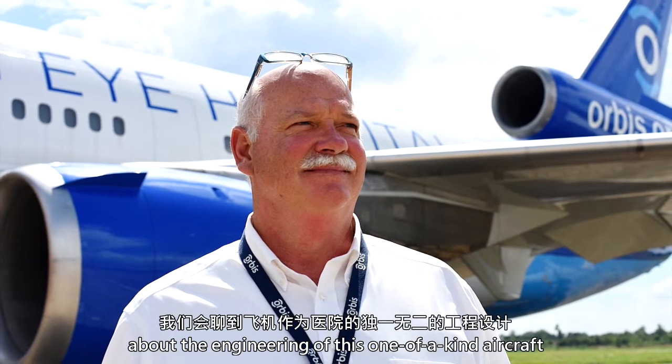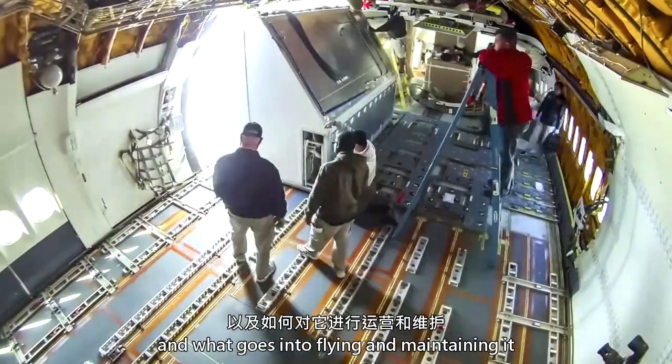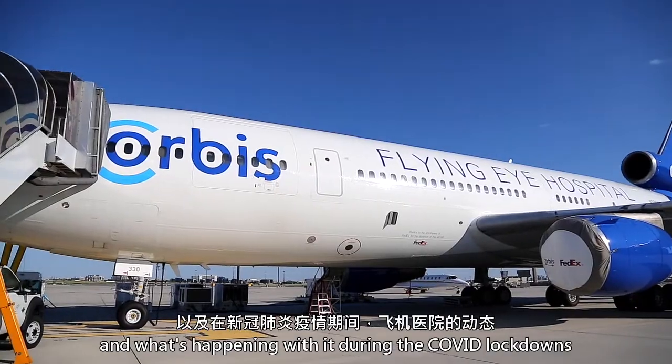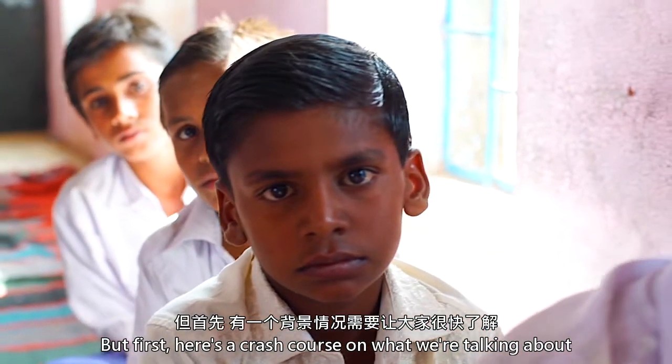Next, we'll talk with Bruce Johnson, Director of Aircraft Operations and Maintenance, about the engineering of this one-of-a-kind aircraft and what goes into flying and maintaining it. We'll also talk about where the plane is now and what's happening with it during the COVID lockdowns. But first, here's a crash course on what we're talking about.